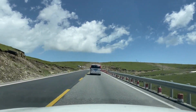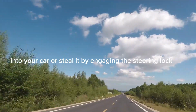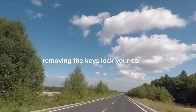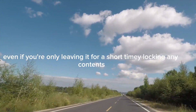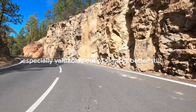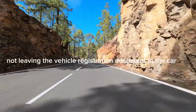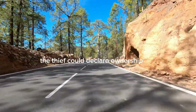Security. Make it as difficult as you can for a thief to either break into your car or steal it by engaging the steering lock, removing the keys, and locking your car, even if you're only leaving it for a short time. Lock any contents, especially valuables, out of sight, or better still, take them with you. Do not leave the vehicle registration document in the car. The thief could declare ownership.